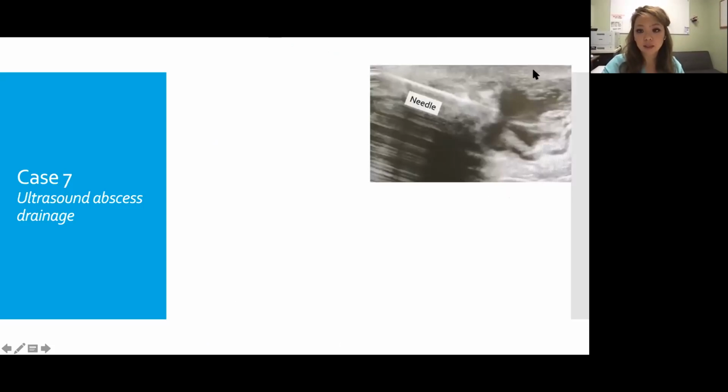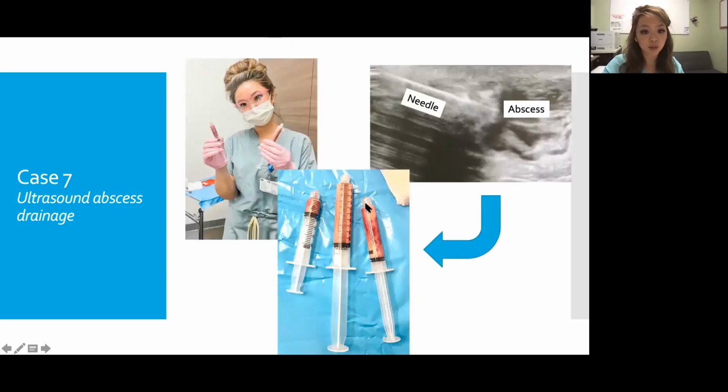This is the needle. This is the abscess. And at the end of the day, this is what ends up coming out. So this is a lot of fluid. This is all purulent fluid. And we know it's purulent, or pus-like, because it's not clear, so it's infected. And there's also a little bit of blood as well. That's what's giving this the pink sort of look to it.